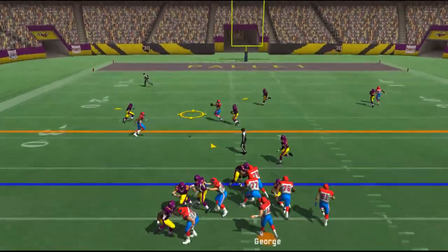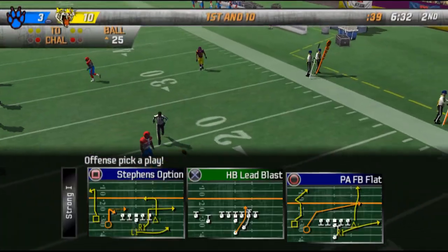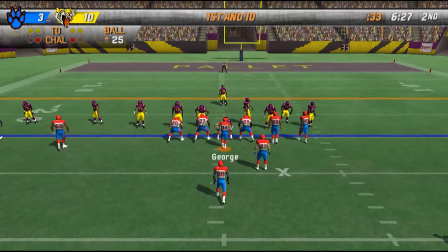Blitz is coming. Throwing. He hits his receiver. Bennett is there for the tackle at the 25. John, he's proven he's a consistent target. Yeah, especially in situations where they're looking to get first down yardage. 25-yard line.